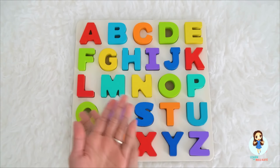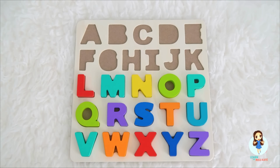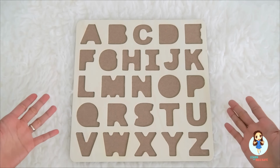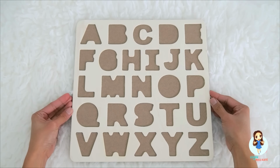Hi kids, let's learn some alphabets with Miss Kaye. Come on. Oh no, where did the alphabets go? Can you help Miss Kaye find all the letters?